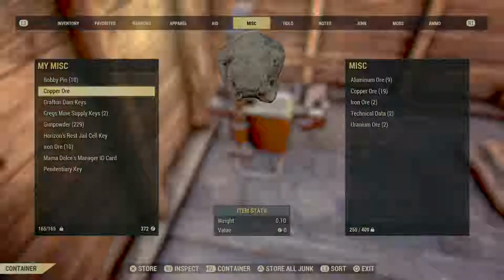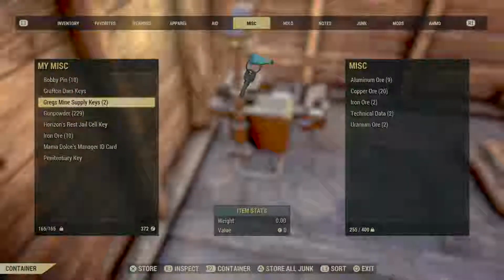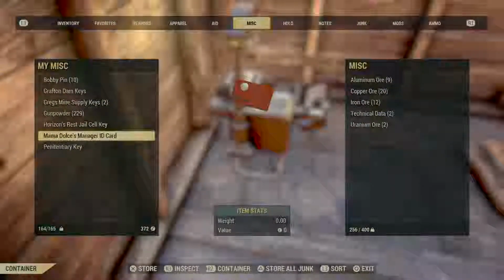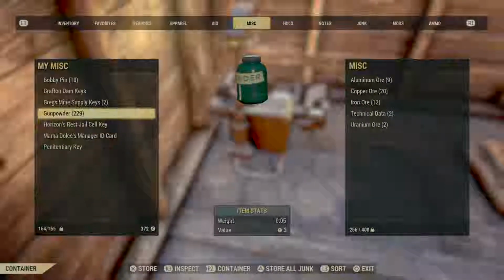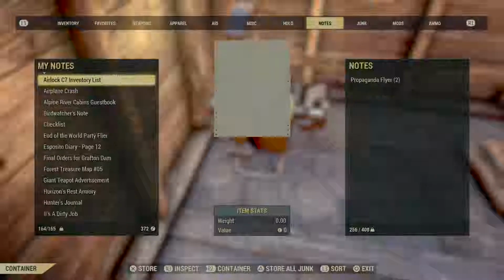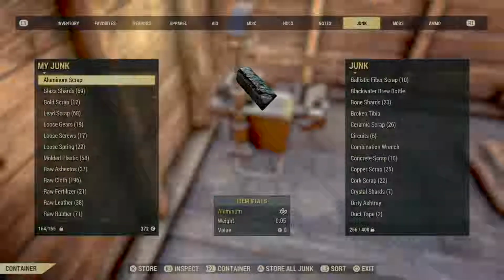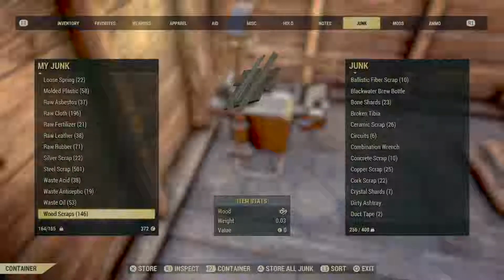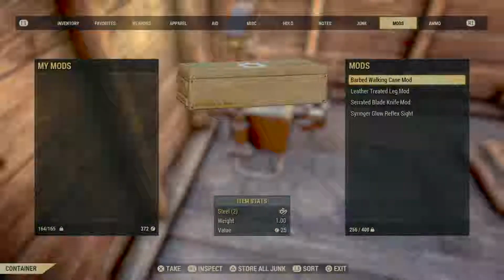You know what? Copper ore. Let's see. I'll keep that. Iron ore can go. Wow, look at that. I'm one under. Amazing. Gunpowder. Well, I do need that to be able to make... What do you call it? So... Anything here I don't need. I'm going to keep the rest.